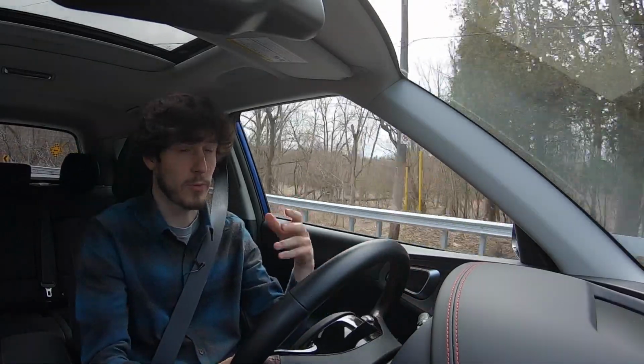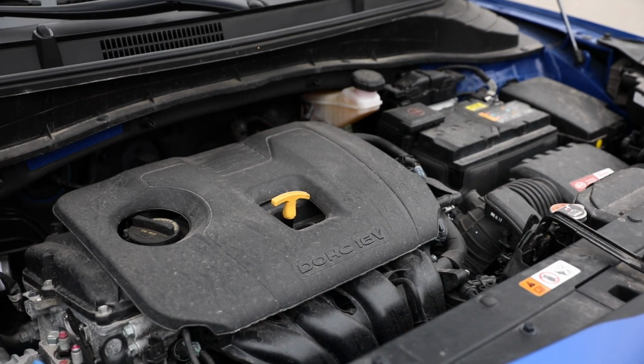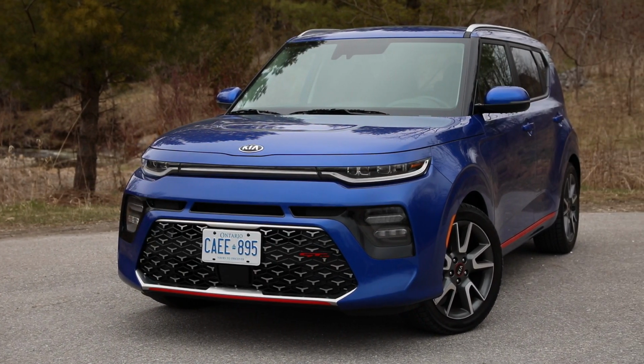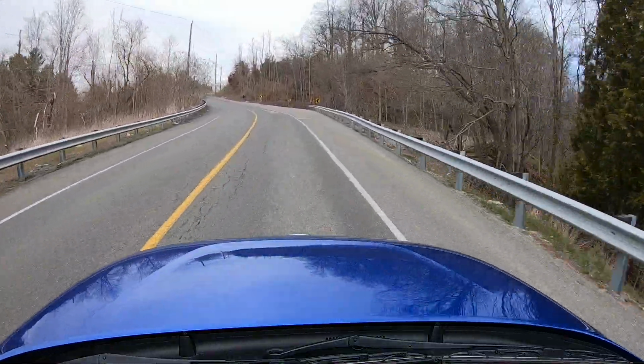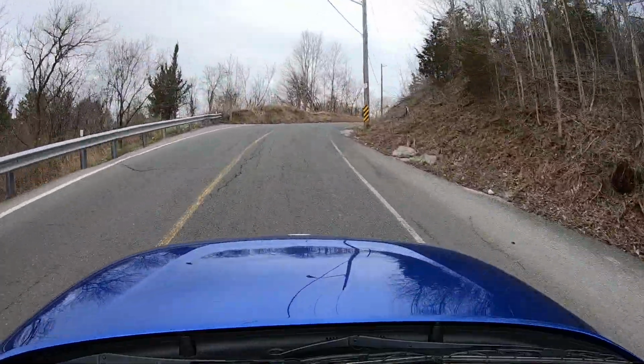Now, mechanically, there's really nothing remarkable here. It is front drive, it is a 2-liter 4-cylinder that makes 147 horsepower and 132 pound-feet of torque, and it's mated to a CVT. It's not a sports car engine, but it's zippy. It's got pep, it merges happily, it just kind of does its job, and I don't really notice it.